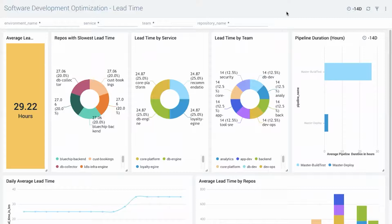But for someone on a particular team or focused on a particular service, or even a quality engineer focused on making sure that testing is executing quickly and deployments are being sent into the test environment and very quickly afterwards going out to production, these different people want to filter this data differently, so we've made that available to them.